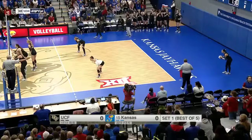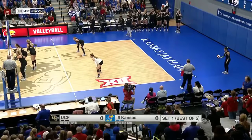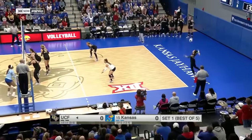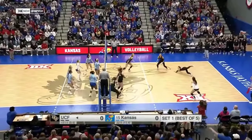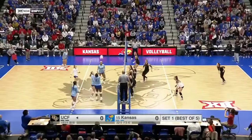Players are ready and waiting. Here we go. UCF on the right-hand side of your screen in the black trimmed in gold. Kansas in their throwback baby blues on the left-hand side of your screen. Glad you're with us from Lawrence. London Davis with the first swing for the Jayhawks.